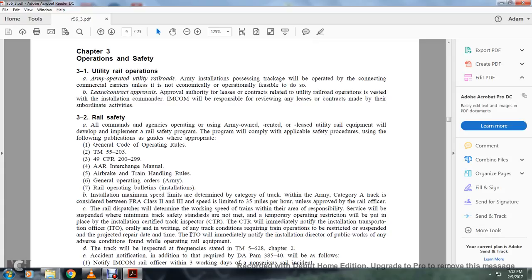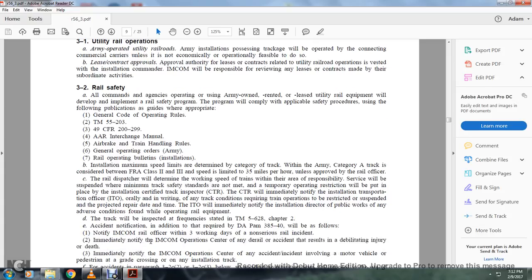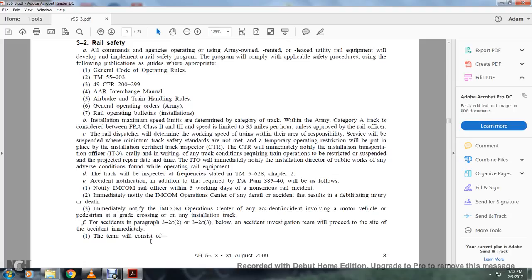The installation transportation officer will immediately notify the installation director of public works of any of the adverse conditions found while operating the rail equipment. The track will be inspected at the frequency stated within TM 5628.